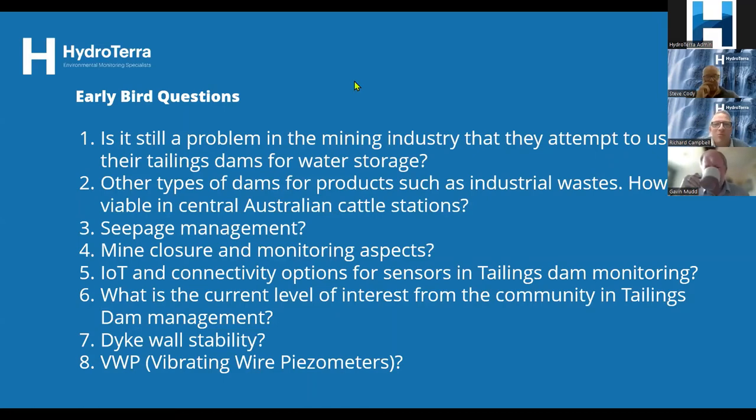G'day, Gavin. I'm all for transparency, but how do you provide the data when large portions of the public are not literate in the technical aspects of these reports and studies? How do you get the right level of transparency without creating unnecessary concerns for the public who aren't able to understand the data and terminology?